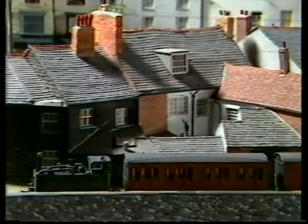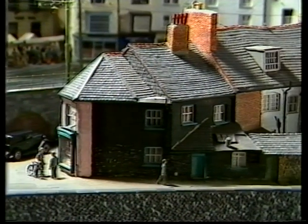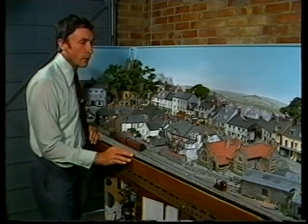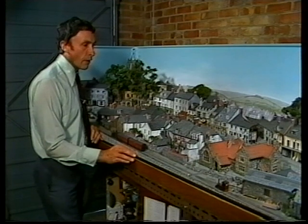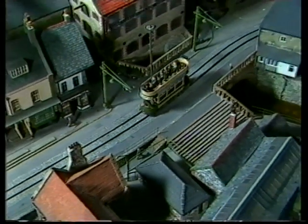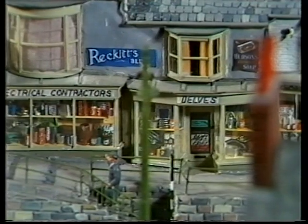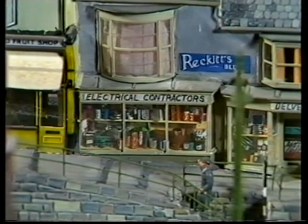What I like to see in a model is not just the railway, but also the community that it serves. And here I've taken a variety of buildings from various locations in East Devon and assembled them into one composite town through which the River Axe runs in the far corner, and hence the name Axford. Around this part of the world we have Axminster and Axmouth, and now to that I've added this town of Axford. Over here, a whole row of shops from Honiton High Street, all the interiors of the shops being modelled in great detail.